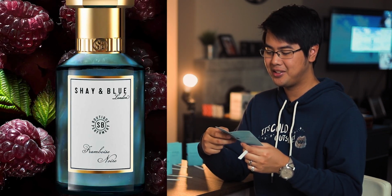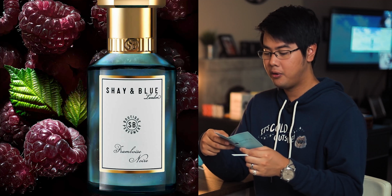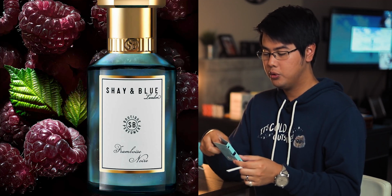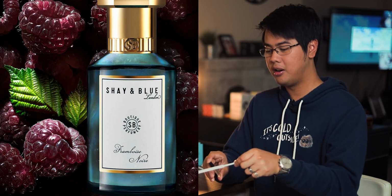Next one we have Framboise Noire. I hope I'm pronouncing that one right. This one has a note of black raspberry, forest berries, iris pallida, white oud, black woods. Okay, raspberry. I like any berry notes. Berry notes are amazing. Oh, this one's so unique.